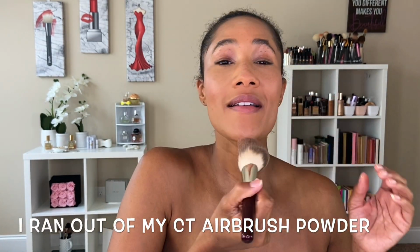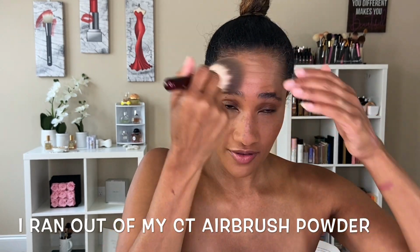Okay, so now I'm gonna go in with my L'Oreal powder. Taking that same powder and literally just lightly dusting over the face to set the face, but not wanting to dull my glow here.